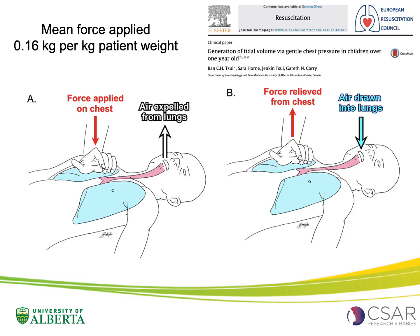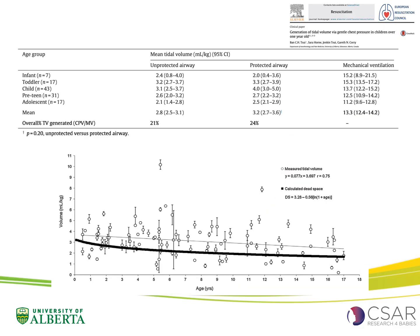So when they push down really gently, they found that in many of these cases, from a newborn baby onwards to a 17-year-old, the lung is de-recruiting and the air getting pushed out of the lung is higher than the dead space, and the dead space here is highlighted with this big black line. So when you even just gently push on a chest, you de-recruit the lung.